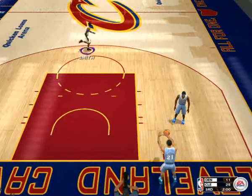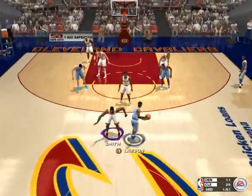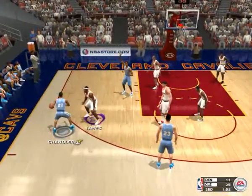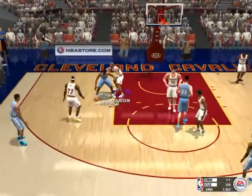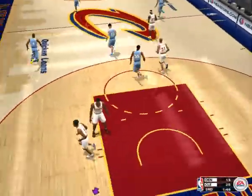Bob, their coach looked a little surprised to be down at half. Well, he knows his guys are capable of playing better than what we've seen so far. He just doesn't understand what's wrong with them. Number 35 backs down on his defender. He drains the jumper.